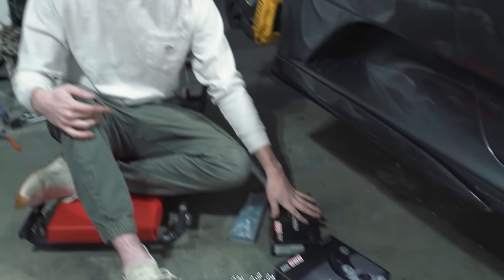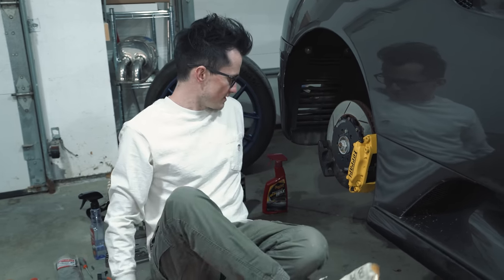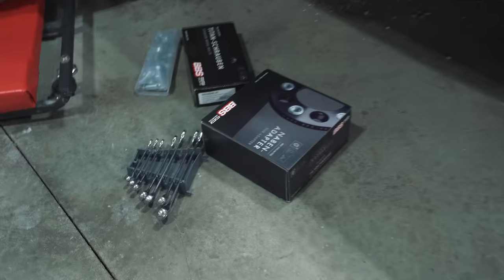I have to figure out how this works though, which is probably going to be a little bit of a mess, but what isn't? The whole car is a mess. The whole thing is Wish app put together.